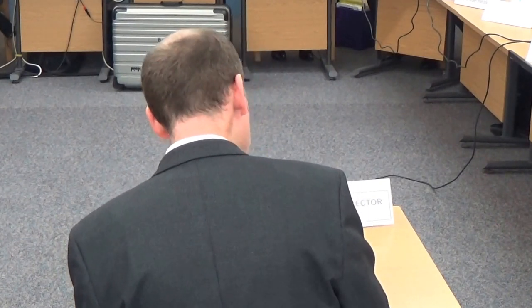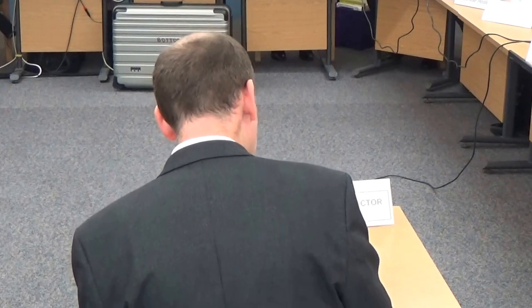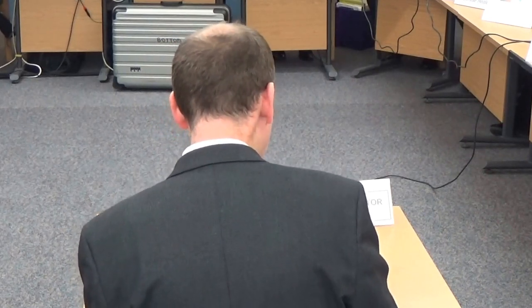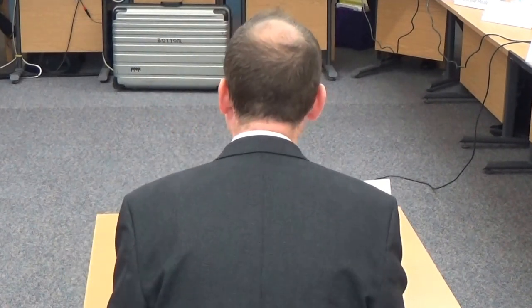The proposed scheme accords with national and local planning policy guidance and is supported by the Council's planning, conservation and tree officers. We therefore hope the committee are able to agree with the officer's recommendation and approve the application. Thank you very much.